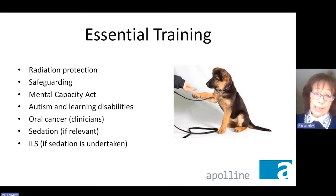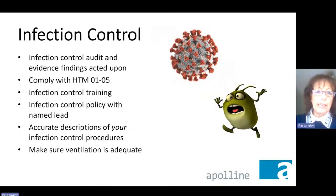Also included, radiation protection, safeguarding and the Mental Capacity Act. The CQC will always ask about safeguarding. They will expect you to have the right safeguarding training in place, and they will always ask about the Mental Capacity Act. Autism and learning disabilities is a newer one. Oral cancer. If you do sedation in the practice, it's really important that you have all the correct training in place. Quite often we go to practices that have not got the right training in place, and it is very, very important. ILS training, if sedation is undertaken, so that's intermediate life support, not just basic life support, if you carry out sedation in the practice.